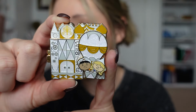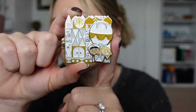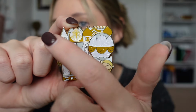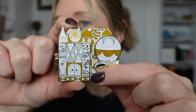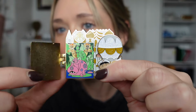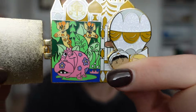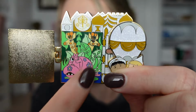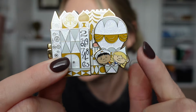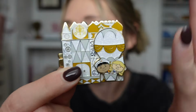And the next one is Small World, and it's such a pretty pin with the whites and golds and the little kids. Oh, so cute, the little clock face. But the little kids scoot over, you see the iconic numbers for Small World, and when you open up, you have the little one-eye winky hippo and the giraffes. So cute. I love that when you open the door, it's very colorful, and when you close it, it's very monochromatic, neutral, pretty.